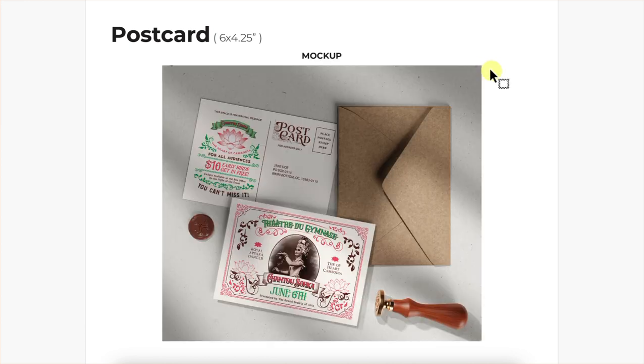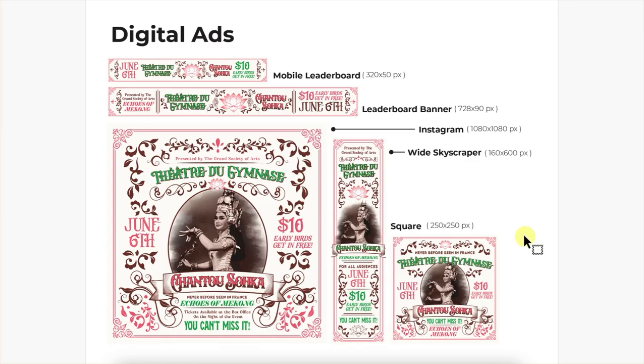All right. Great. So this mock-up is another kind of weird one. With postcards, we don't need an envelope, right? So I don't know if you want to change that out or not. It's up to you. Okay, so here's our different ads. We've got our mobile leaderboard. We'll look at that first.